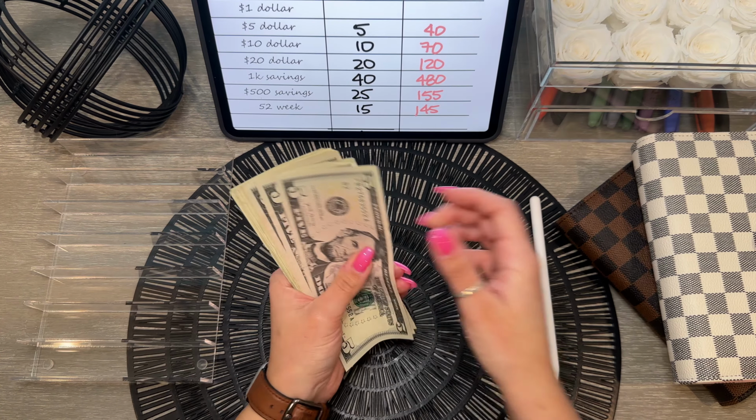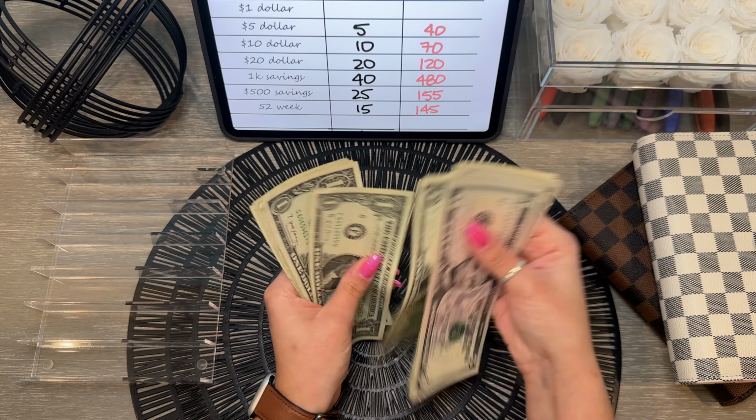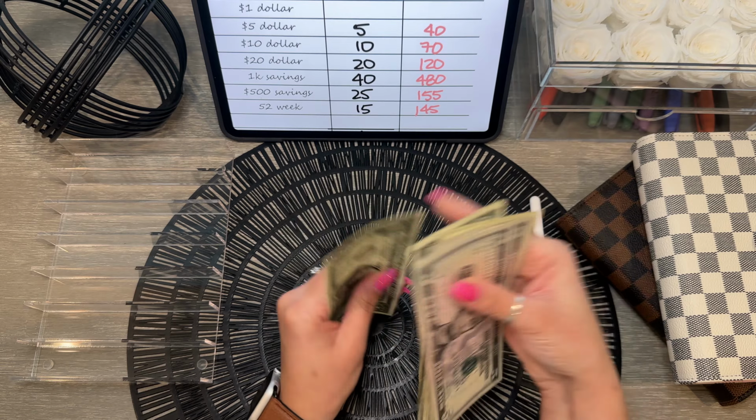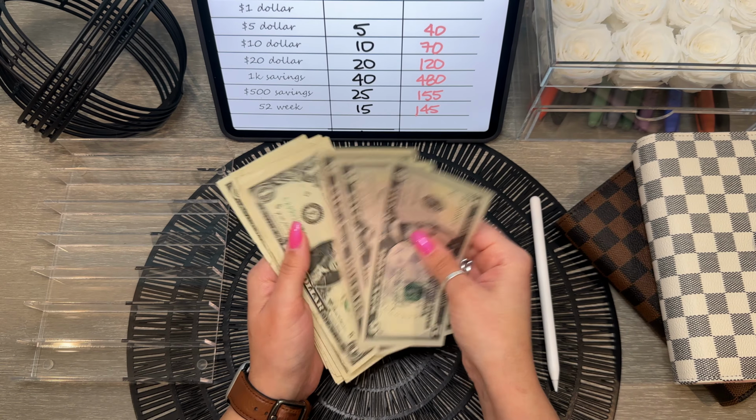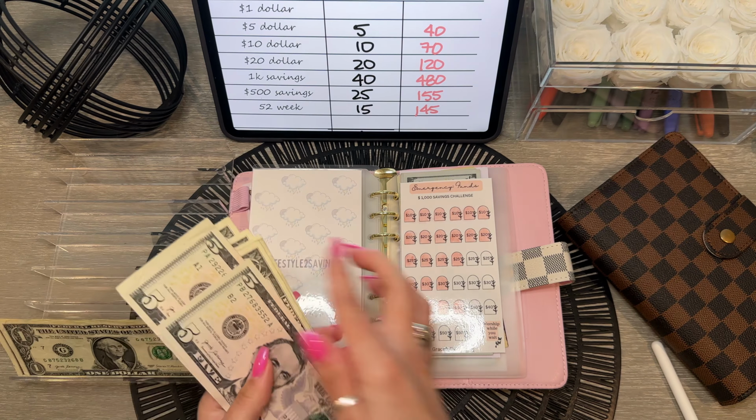All right, we are left with 5, 10, 15, 16, 17, 18, 19, 20, 21, 22, 23, 24, 25, 26, 27, and $28. So let's see what we can do with these $28. All right, I think I'm gonna go into the emergency fund savings. We can contribute $25 to this one. So let me go ahead and do that. 5, 10, 15, 16, 17, 18, 19, 20, 21, 22, 23, 24, and 25. And then these $3 bills will go towards our $1 bill savings challenge.